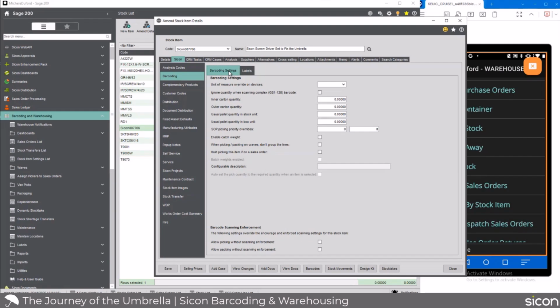And as you embark on a barcoding and warehousing project, our team, our product owner who's on the call today, Chris Everett, would obviously be able to help you. Our consultants will be able to help you. We as a sales team will be able to help you in understanding what settings to switch on to support your business and how you want to do things.